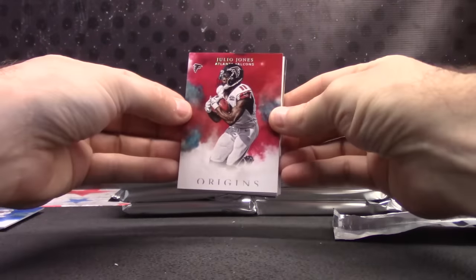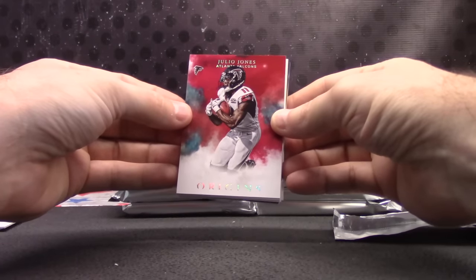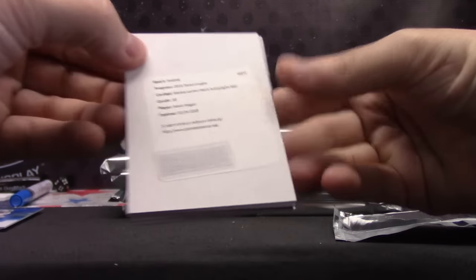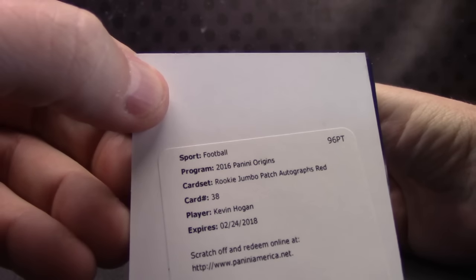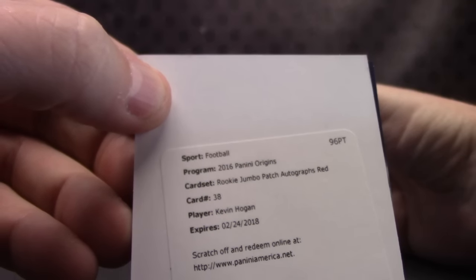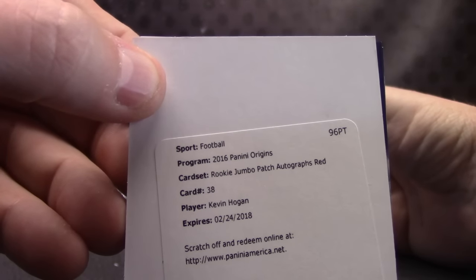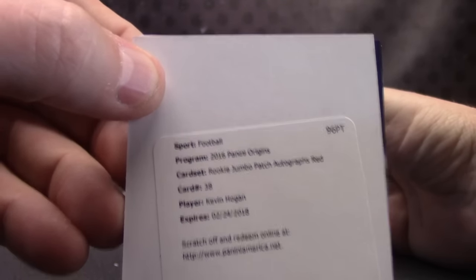Julio, down by the schoolyard. Pulled. Kevin Hogan. Red version. Rookie jumbo patch autograph red. Is Kevin Hogan the Bills? What team's Kevin Hogan?